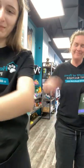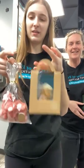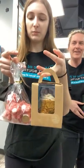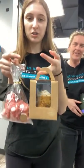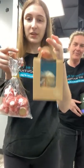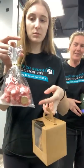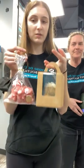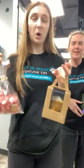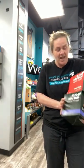Moving to a little bit of a different spectrum, these are locally made. So this stuff is by That Dog Mom Bakes. Chelsea from there, she's in Moose Jaw, so she is local to us, and she makes this. This is just a little bit of a birthday cupcake, and then these are her frozen paws. She usually cycles through different flavors with the frozen paws, and it's all natural made, so it's 100% safe for them. And yeah, all the flukes love them. It is a huge hit in the summer, you guys. We cannot keep the frozen paws in stock in the summer.